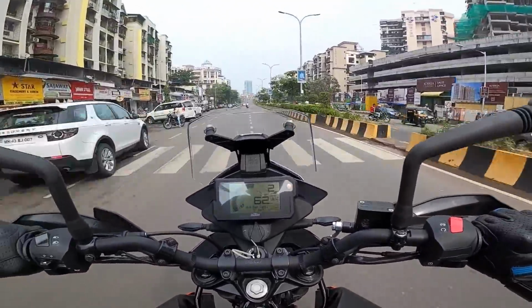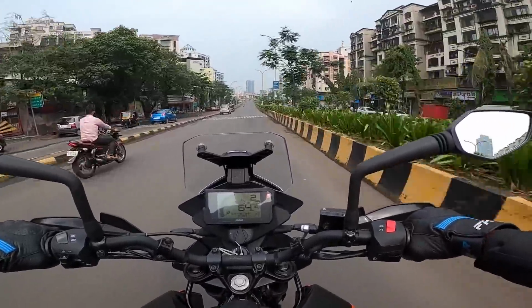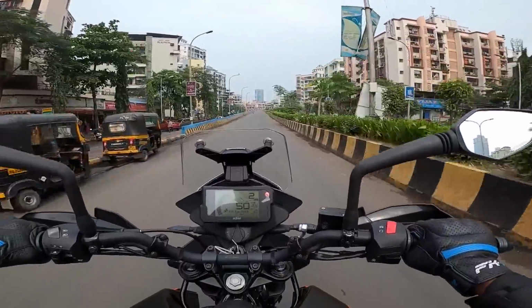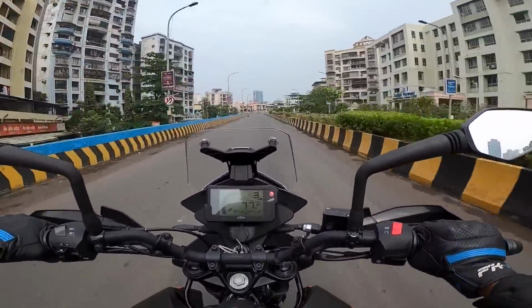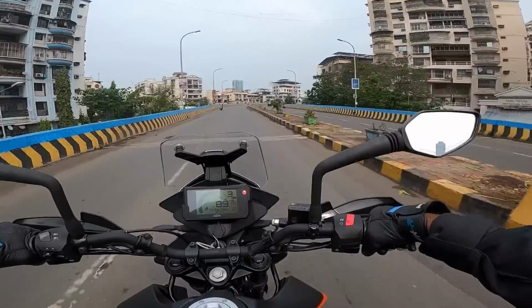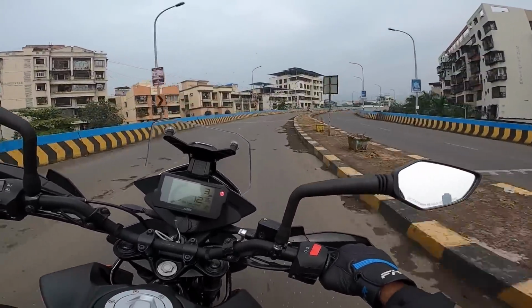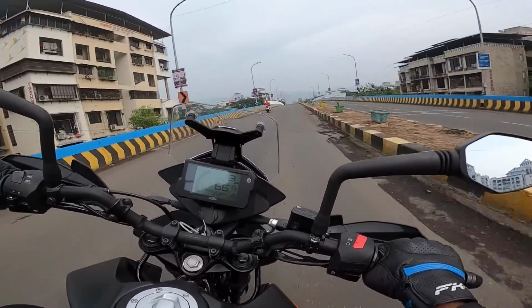First gear 55, second gear 76 or something of that sort. Brakes could have been so much better on this bike. Seat is very wide, so unless you're fat, you're not going to really enjoy the seat as such. 76 kilometers per hour in second gear. Mirrors offer a good view of what's around, but they're the same mirrors as the first generation of the Duke, which means that they have not worked on that at all. Seat height is plenty, more than adequate.